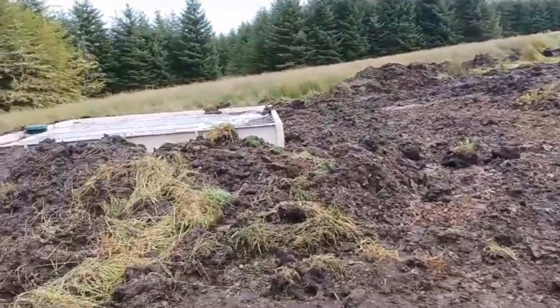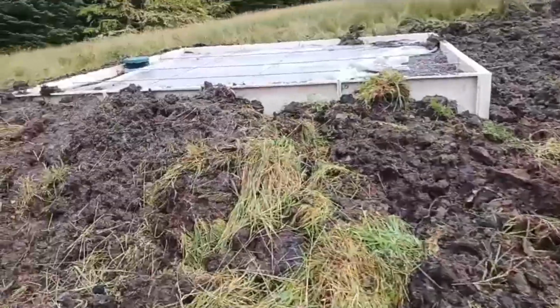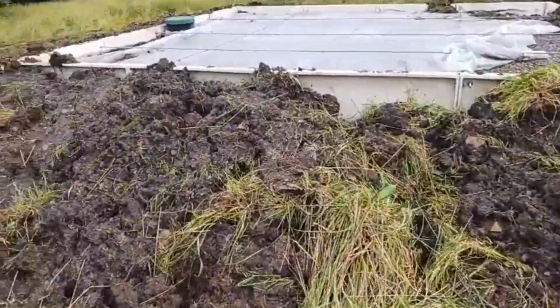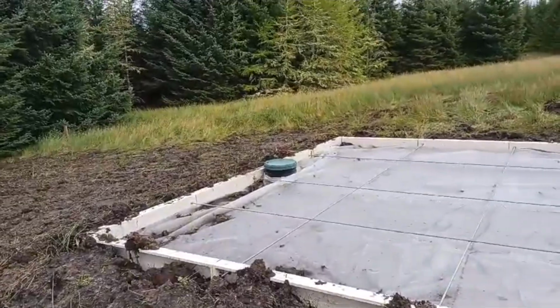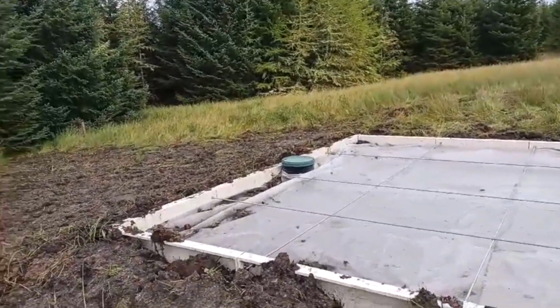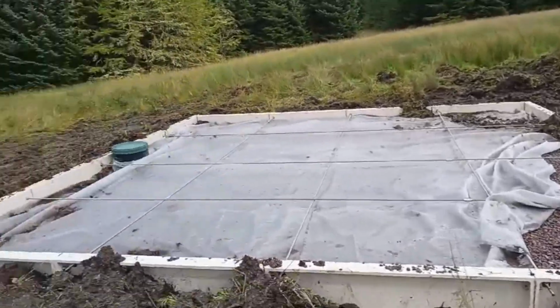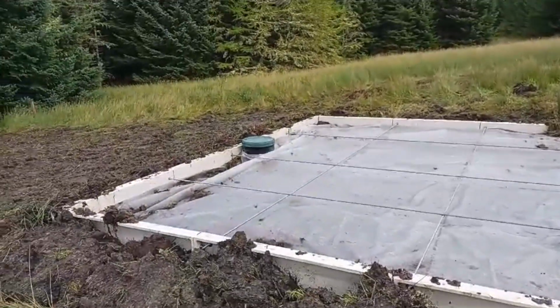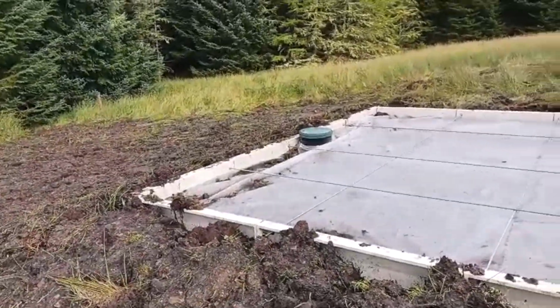This is a polishing filter. It came and installed. The earth now gets banked up around here and it gets completely covered in. All you'll see on the top is a little green cap there, which is like a manifold. All the pipes inside the polishing filter terminate at that point, and if they ever need to get in, they can go back in through there.